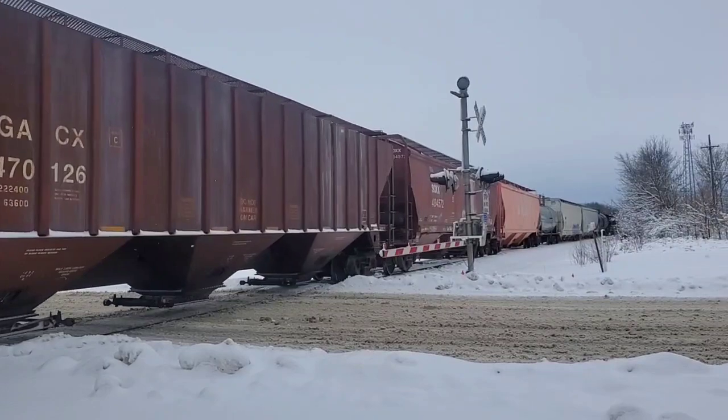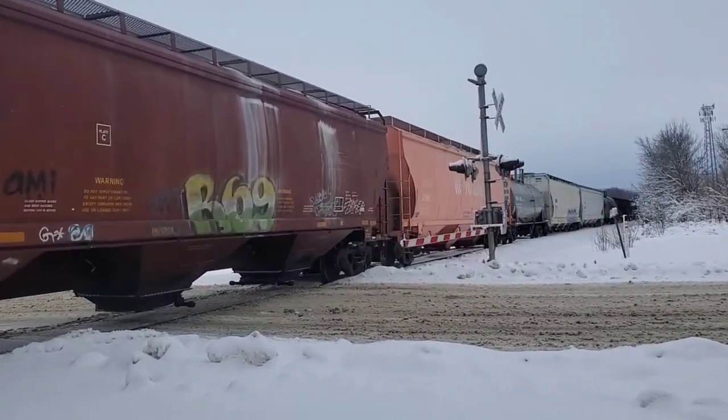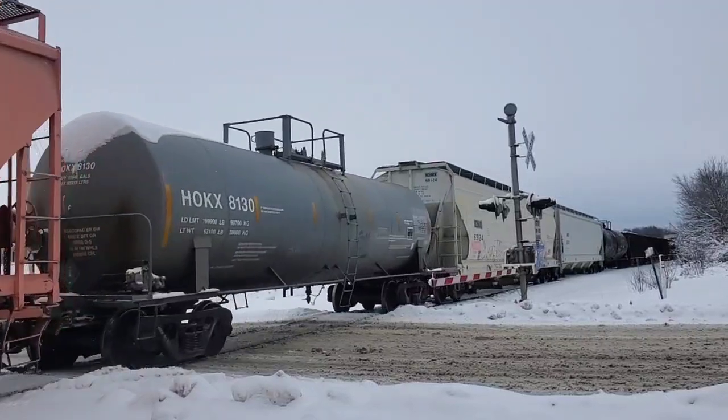There's a potash group, I think, or potash group covered hopper. That's cool. Man, that's awesome. Don't see that much on Grand Elk. This is a healthy one for them. This is a long one.